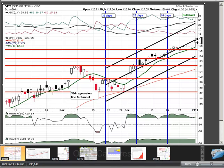We have price better than the 20-day moving average, better than the 50, better than the 200, and that's the very definition of a bull market. In fact, you can see the shaded area where we have been showing the 200-day moving average has now fallen off the chart because of today's price action. ADX has continued to increase and now is at 28.83, getting near the top end of normal strong.